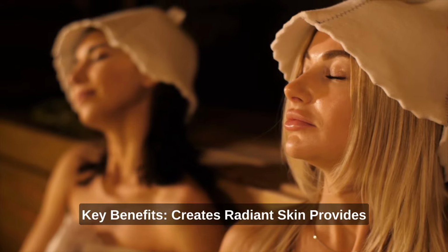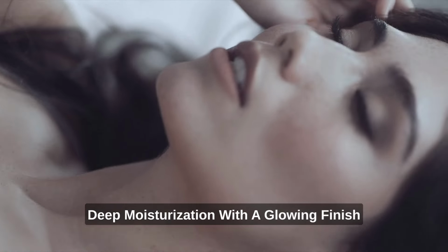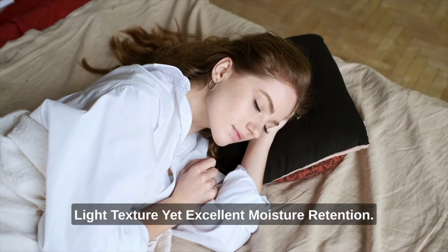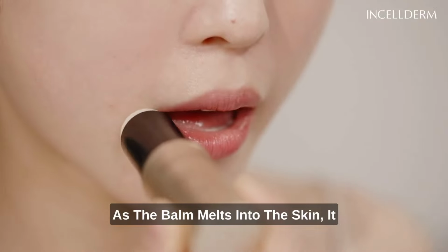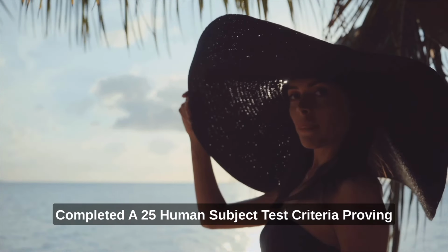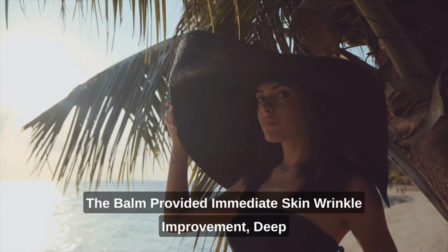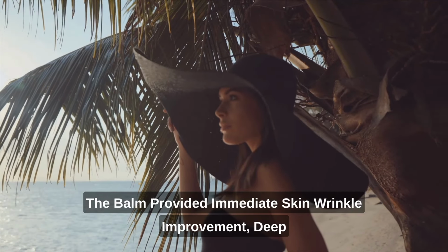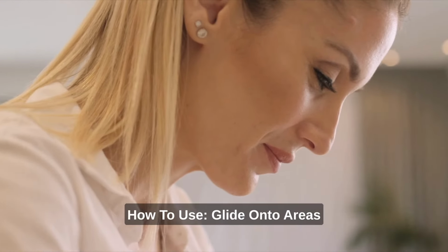Key benefits: creates radiant skin, provides deep moisturization with a glowing finish, light texture yet excellent moisture retention. As the balm melts into the skin, it infuses the skin with moisture and vitamins. Completed a 25 human subject test, proving the balm provided immediate skin wrinkle improvement, deep skin elasticity improvement, and brightens the skin.